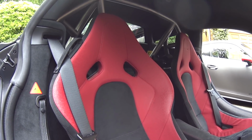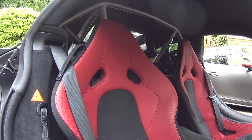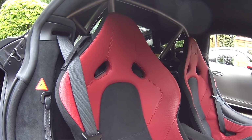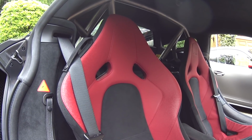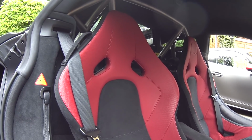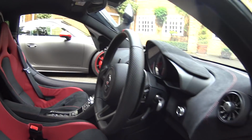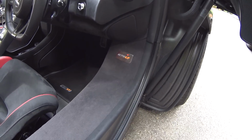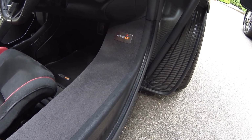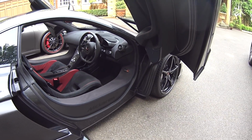You can see we have the titanium roll bar that weighs 5 kgs apparently. Absolutely nothing. And I think it integrates itself quite nicely into the back of the car behind the seats, because of course the coupe has room behind the seats, whereas the Spider doesn't. This has the full telemetry pack, as you probably remember. And there's the 675 badge in the footwell, saying that this was limited run to 500 cars.